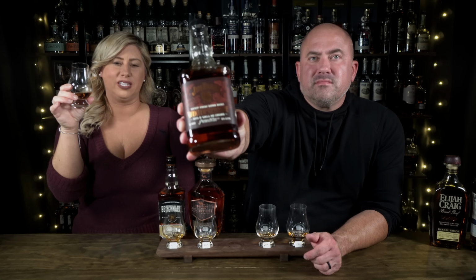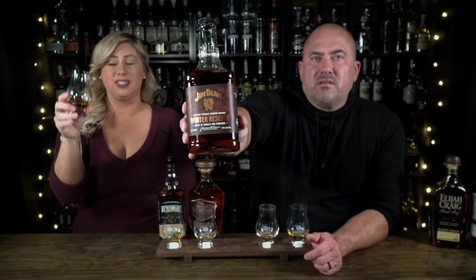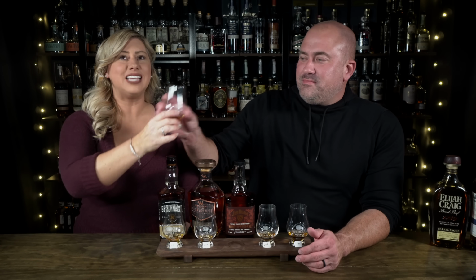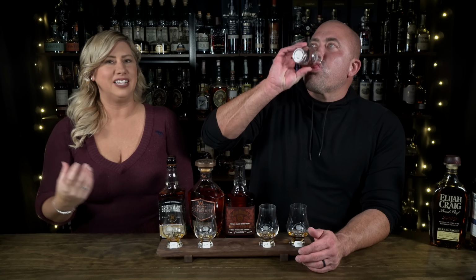David, unfortunately, this might sound ridiculous because it's only $30, but this might be my favorite Jim Beam ever. When I saw it at the store, you know how I feel about Jim Beam, I immediately grabbed it because I thought it might be a finished whiskey, not a bourbon, like a flavored whiskey. And I was like, no, it's a bourbon, and I got to get this for Jamie. I got to turn her to Jim Beam. I can't believe you did that. Yeah, I tasted Jim Beam, but I'm like, wow, I really like this one.